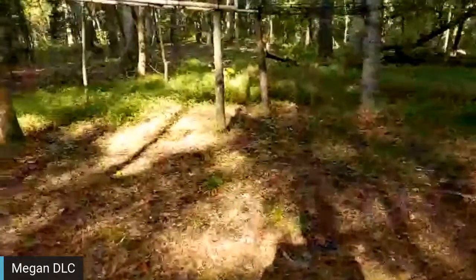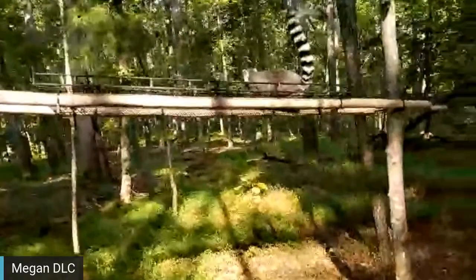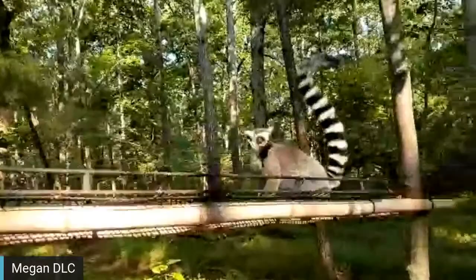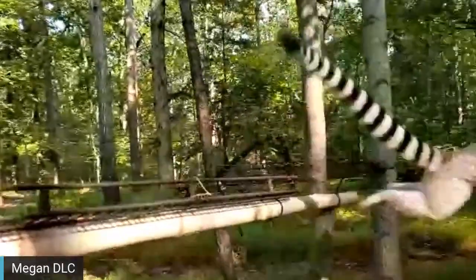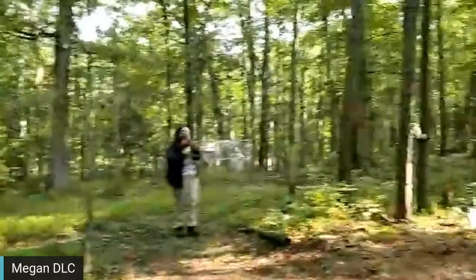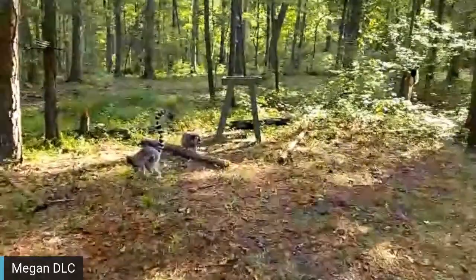Oh, the one who just ran by us is Griselda. And then right up here, we have Hedwig. Hedwig is giving us a nice pose, so I'll pause here for a minute so you can see her. Oh, she says bye. One important thing about working with wild animals, we can't control where they go.